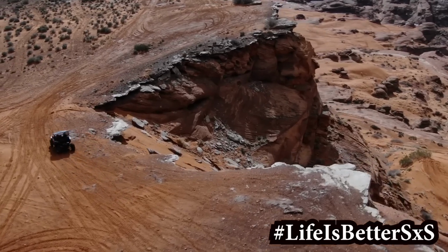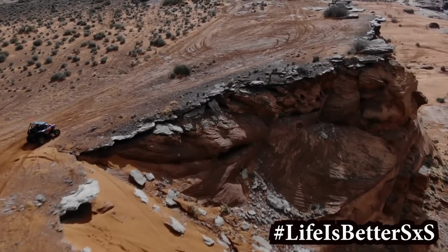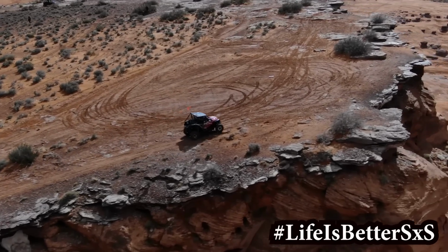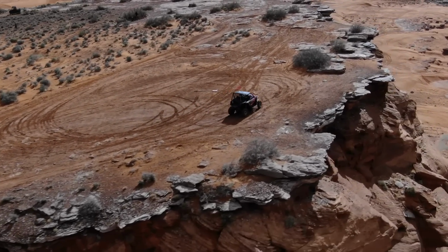Honda's tagline is Life is Better SxS, which is Life is Better Side by Side. And after driving these out here, I agree 100%. Life is better side by side.